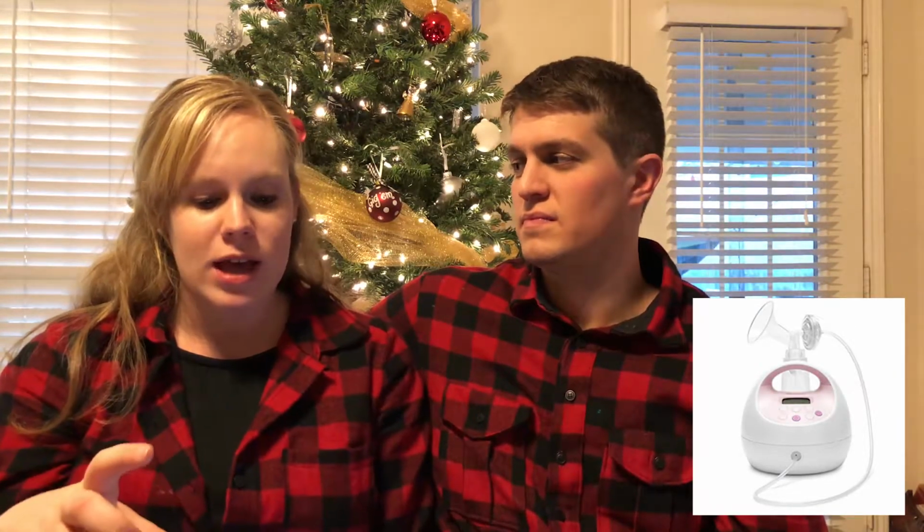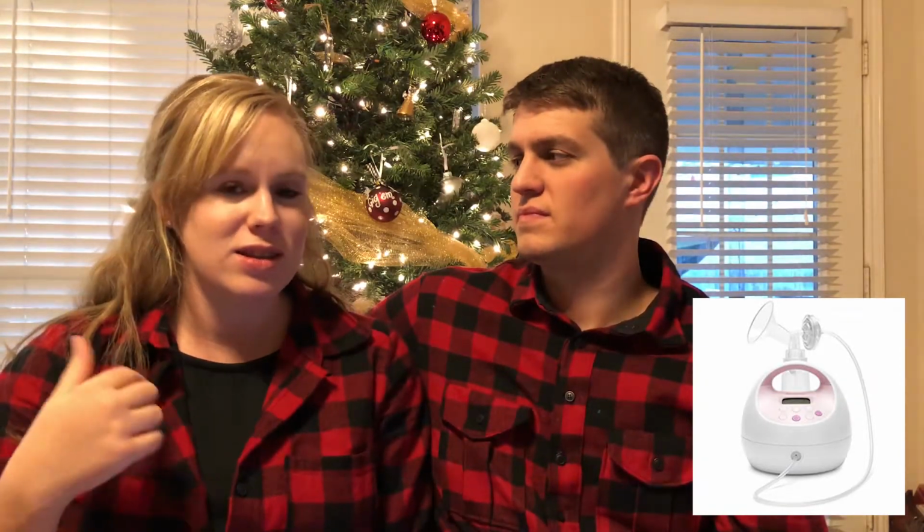And the bottles that come with the Spectra fit the Philips Avent bottles that we use, so you don't have to have an adapter. You can adjust the settings, because let's be honest, people, when you're breastfeeding, sometimes you get sore. And so you can adjust the settings for how much vacuum you need.